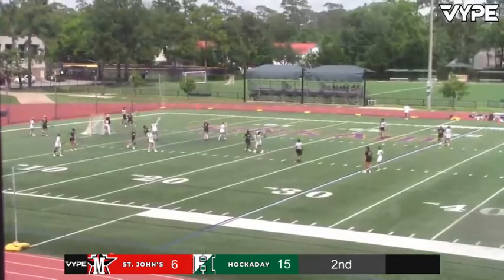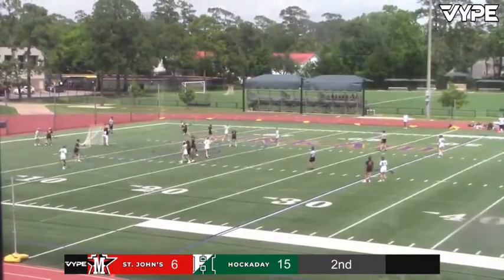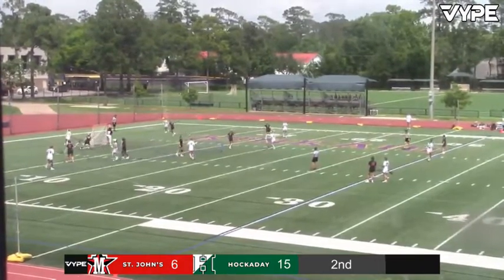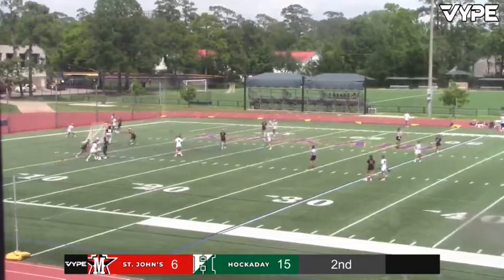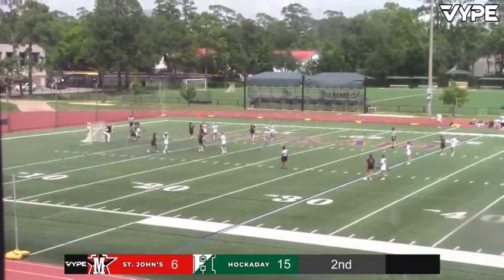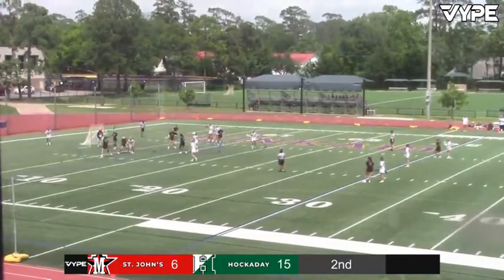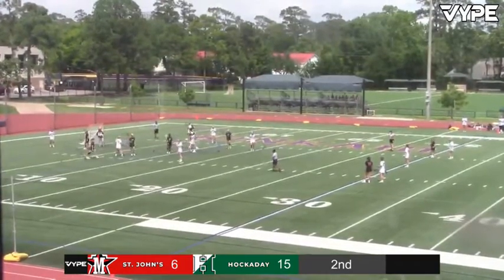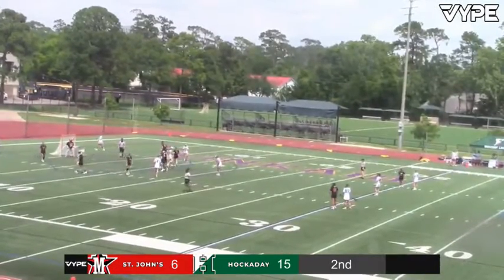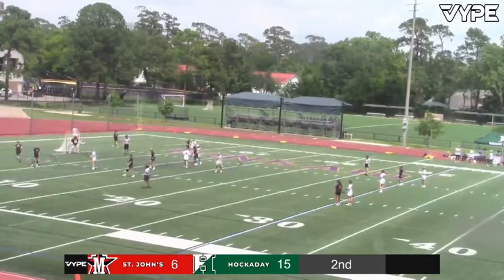I think there's two things here. It's possession for Hockaday with all the draw controls, and then just how aggressive this Hockaday defense has been in defending against St. John's, really forcing St. John's into some quick plays, maybe some passes that in hindsight they wish they hadn't made, but really Hockaday playing very aggressive here. Yeah, and we saw that early with some interceptions by the Hockaday defense where St. John's thought somebody was open, and all of a sudden there's a defender there.